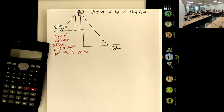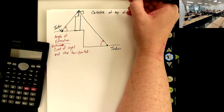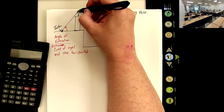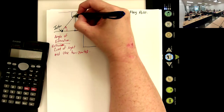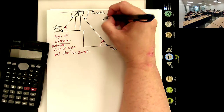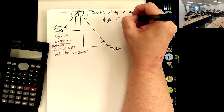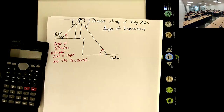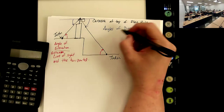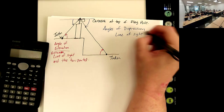And if we're from the camera's point of view, the camera is filming and it spots Justin, the camera has to tip down. I'm gonna draw a little horizontal line right here. These angles are called angles of depression. Not like emotional depression, but like a depression in the ground, a drop. Also made between line of sight and horizontal.